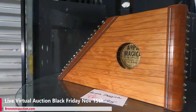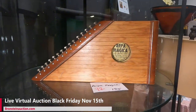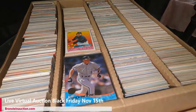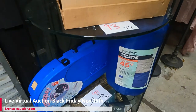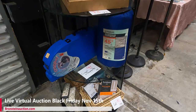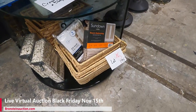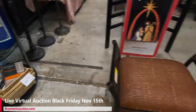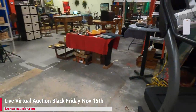We have a harp. Really cool piece. We have a whole lot of sports cards right here. Baseball cards just jam loaded. Croquet and a sleeping bag. This must be the week for sleeping bags, right? And bring it on over here. We have room darkening curtains. We have baskets. And then we're going to flip it around.